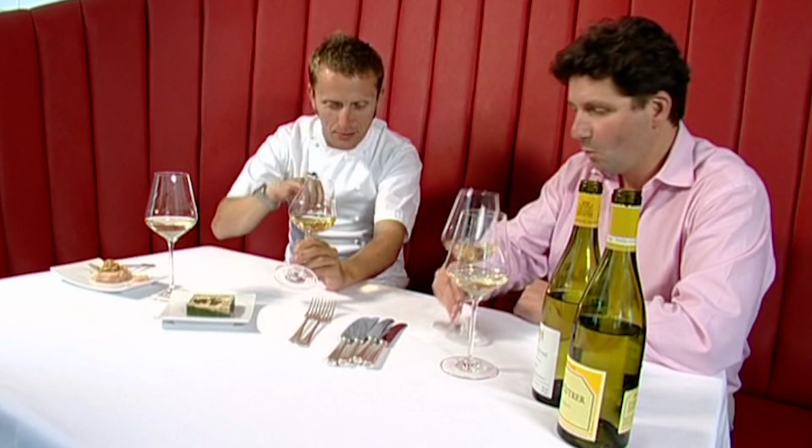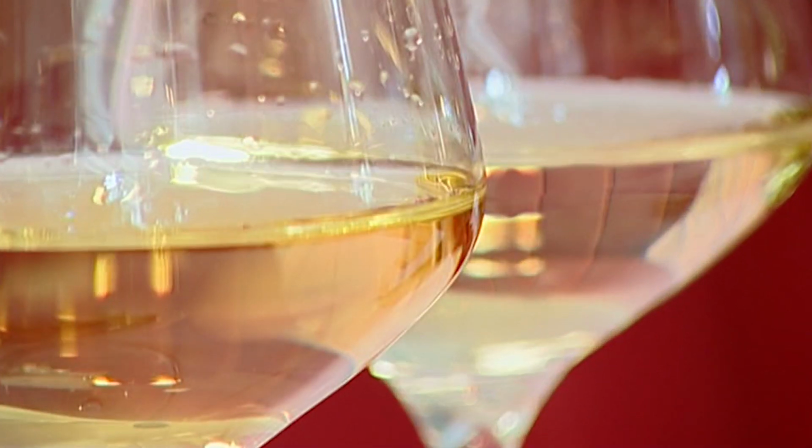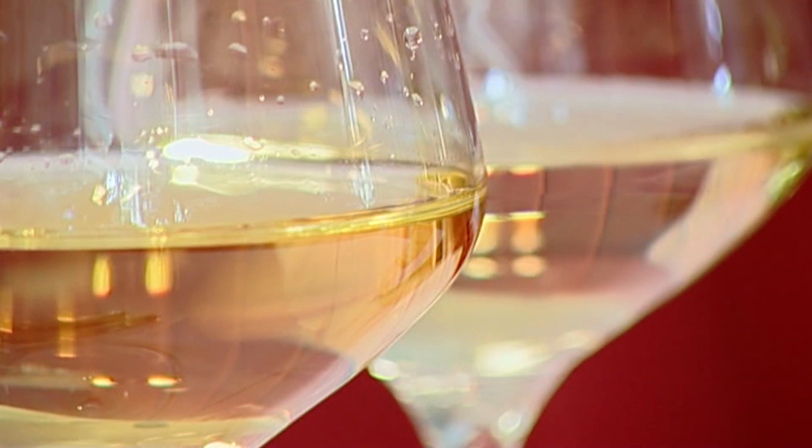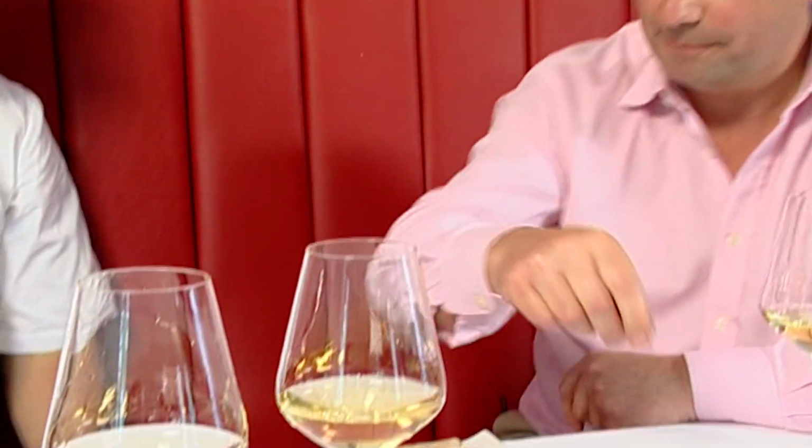It's funny, I don't know if it's my imagination, but it almost seems to have a different texture to the wine as well. Would that be fair? Yes, I think you're right. There's a sort of viscosity about it, isn't it, almost? But then it's got that quite limey finish that wraps around the back of it. It's actually got quite a pleasant finish to that.